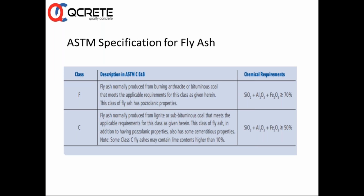Are all fly ashes the same? No, all fly ashes are not the same. There is a specific classification where, based on the amount of CaO and the SiO2, Al2O3 plus Fe2O3 content, there is a separate classification for class F and class C fly ashes. Class F fly ashes generally contain a very low amount of CaO, generally up to 5% or maximum 8%. Above that, the CaO content is more. When the CaO content is more and the combined SiO2, Al2O3, Fe2O3 content is slightly more than 50% and not more than 70%, such fly ashes are called class C fly ashes.